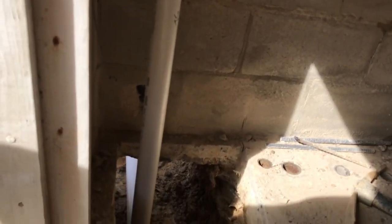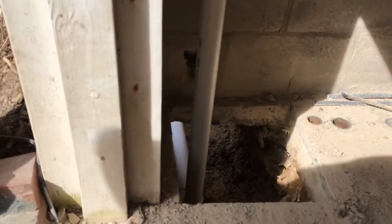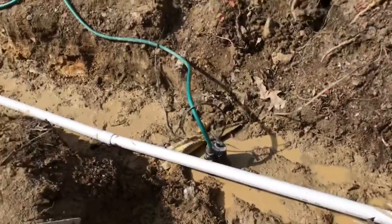So we're going to leave all these stubbed up high, and then once we get our plumbing and everything figured out inside, we'll come back and cut all those off.